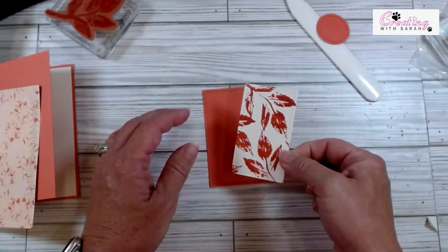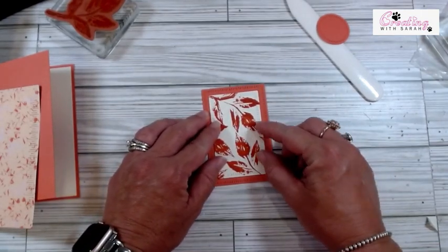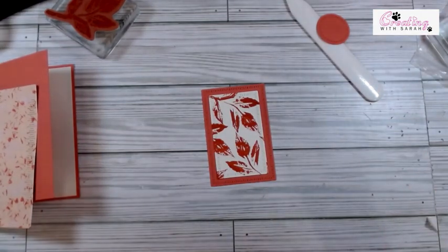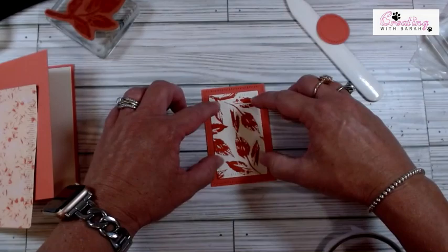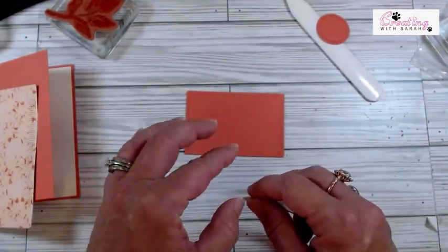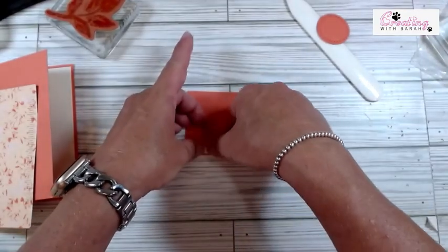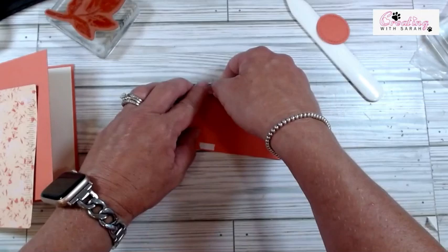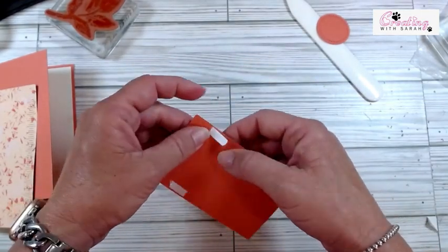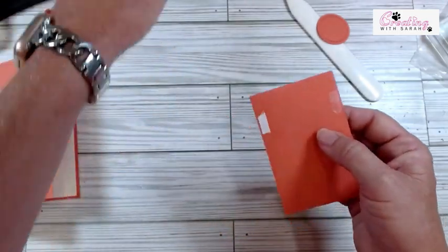I'm going to set this right inside. And wouldn't you know, I don't have any mini glue dots over here either. So we are going to improvise and use some tear tape. I must have grabbed them while I couldn't find any on my table. So I always know they're out here, and I know I should never grab them off because I always forget to put them back. But it's a story of my life.